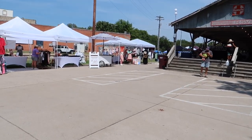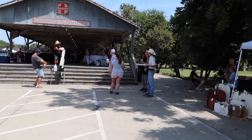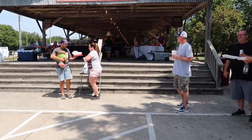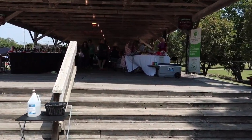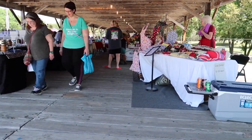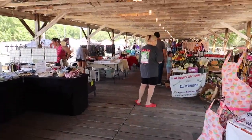But there are plenty of vendors from the area, some from even where we're at. We talked to one guy, he was from the colony. He's got family out here, and they said, well, you ought to set up a table here. And sure enough, he comes here every month to sell his wares. There's a little bit of everything out here.